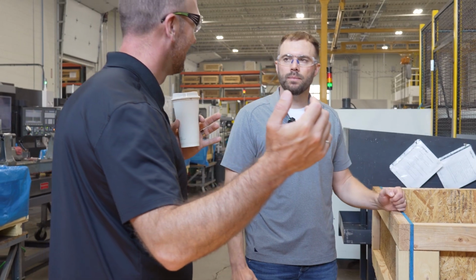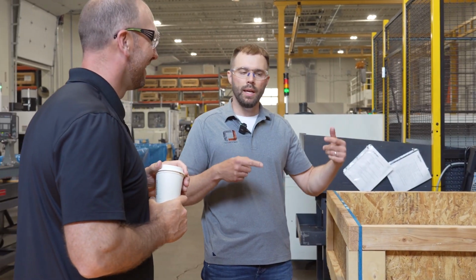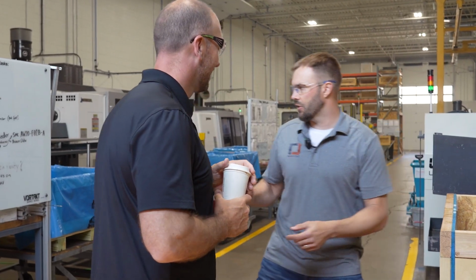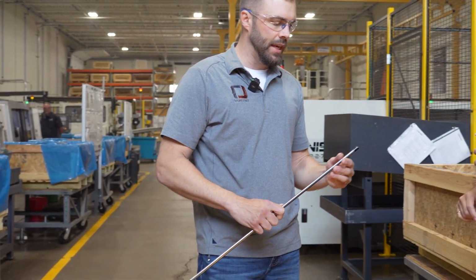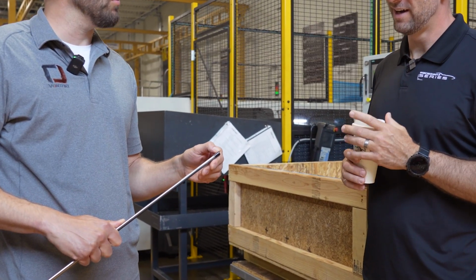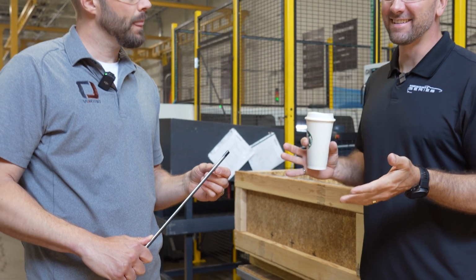So that gets clamped up, and now we're drilling, right? So we rotate the workpiece one way, and then we rotate the drill the opposite way. You know as much as I do about gun drilling, but this is cool, right?